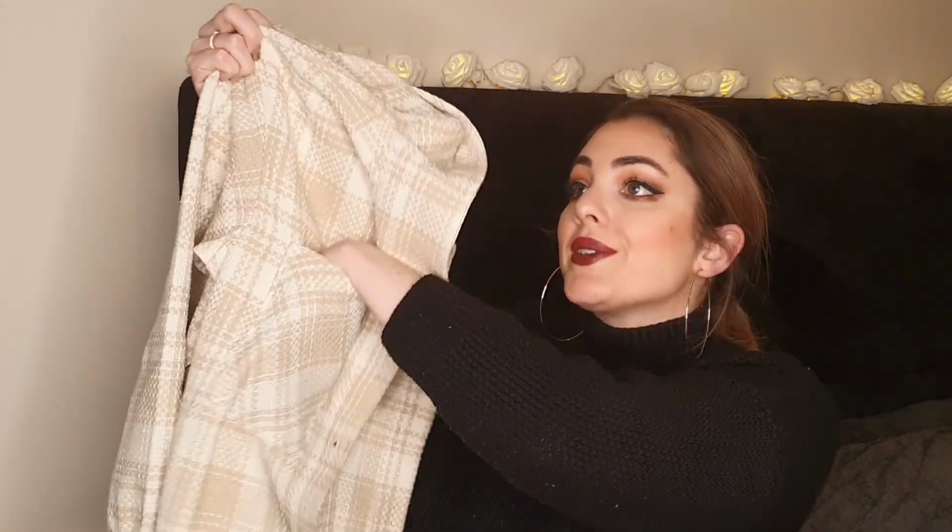It has two breast pockets, real breast pockets as well, and then it has buttons all the way down it, which work as well, so you could actually button it closed. So yeah, excited to style this one.